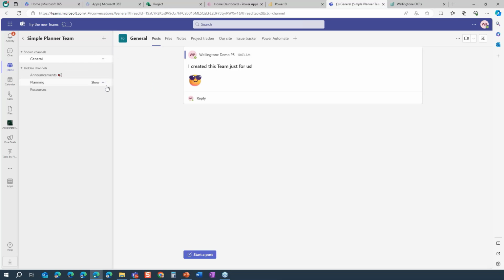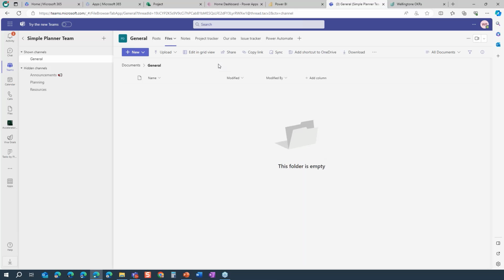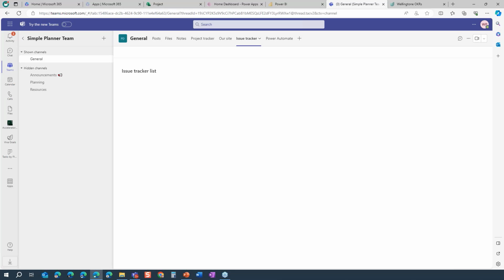So here we've got the general tab, and we can have ongoing conversations between the team members. Really easy to do that. We've also got the ability to create a file library that's underpinned by SharePoint. Again, I'll come back to this a bit later. So a variety of tabs have already been provided, and most of these are underpinned by SharePoint.